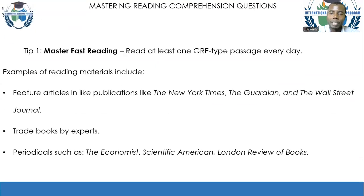So the first tip we need to look at here is that you need to master fast reading. Remember, the GRE is a timed test. And for reading comprehension, it's like you have less than 2 minutes per question. So you need to practice fast reading so that you can read the passages very fast and then answer the questions that follow. Now, reading is one of those skills that to get better at, you have to do it. What am I saying? To improve your reading speed, you have to read. There's no shortcut for this. So read.